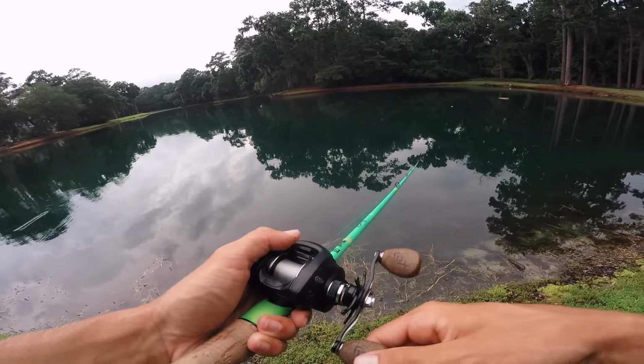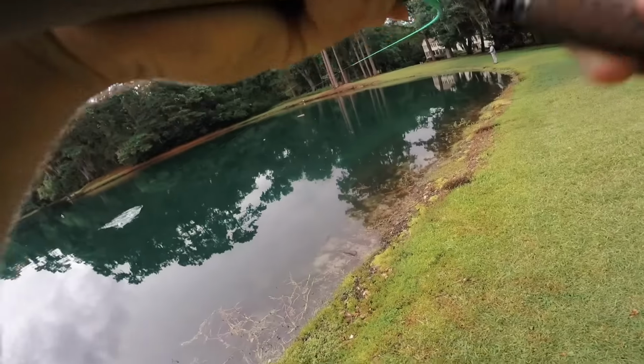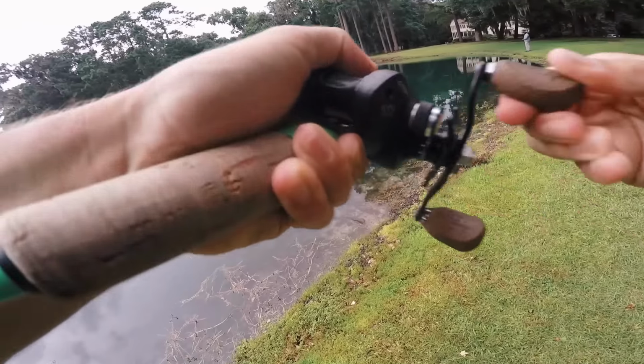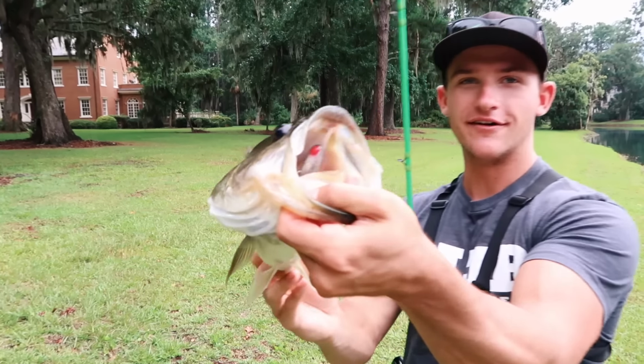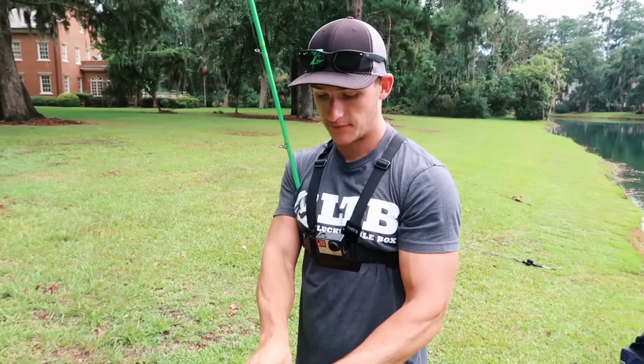Oh, there he is. God, he's a pretty good one too. Look at him on the $1. He choked it too. He choked it in the back of his throat. Look at that, guys. Look at that right there. That is called choking it. $1 swim bait. This is the first fish of the day.